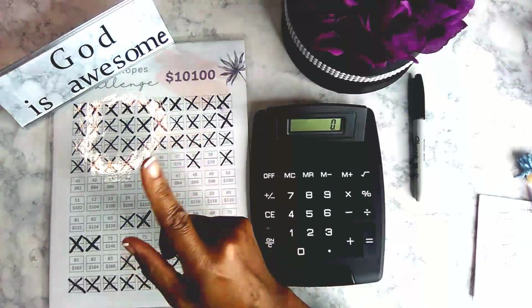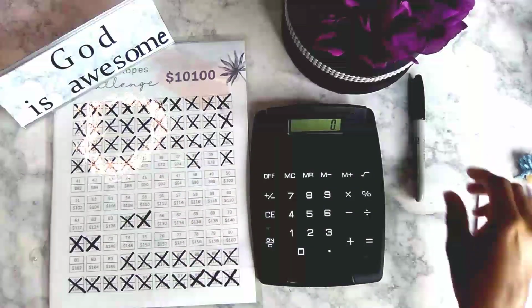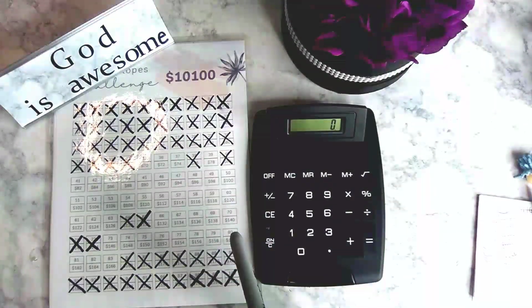So whatever day it is in the challenge, that's how many envelopes you mark off. So let's count. So we should have 57 envelopes.